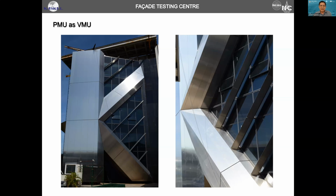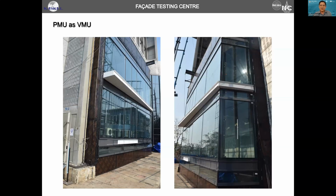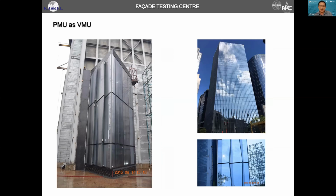So this is also another project that is required to be a VMU, employing all the colors, the glass, and the actual profiles of the curtain wall. This is another project in the Philippines, and also a second VMU for this curtain wall system.